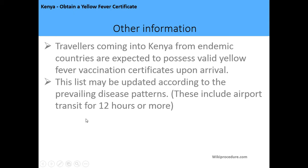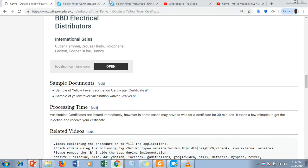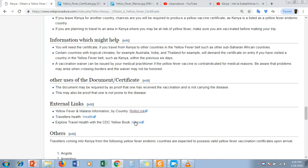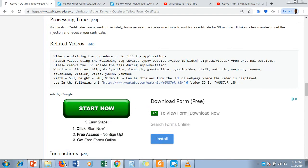The list of the endemic countries may be updated according to the World Health Organization on which countries they consider to be endemic. We have also provided a link down here. Travel Health will show you the list of countries which are considered to be endemic and which countries are not. So that's it.